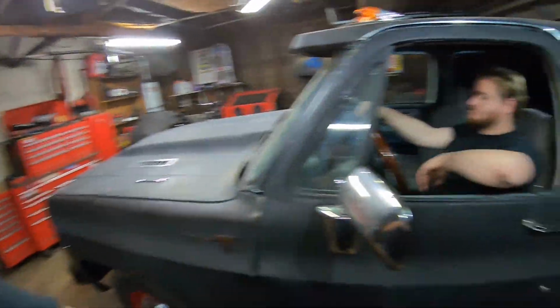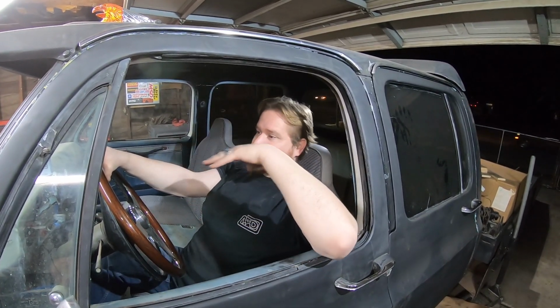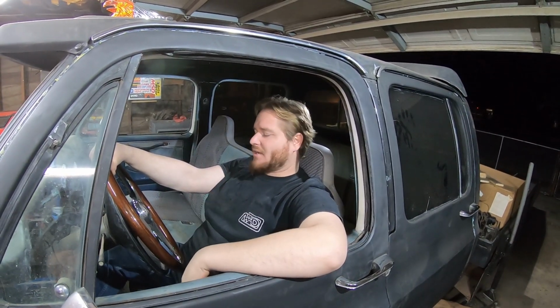We got seats mounted in the front, and what are you thinking, Hoss? I'm feeling pretty good about it. I can reach everything. I'm sitting nice and low, compared to my usual driving stature, which for our track work cars, I like to be very high up above the glass and in the steering wheel with my feet kind of close. This is a much more relaxed position for me.